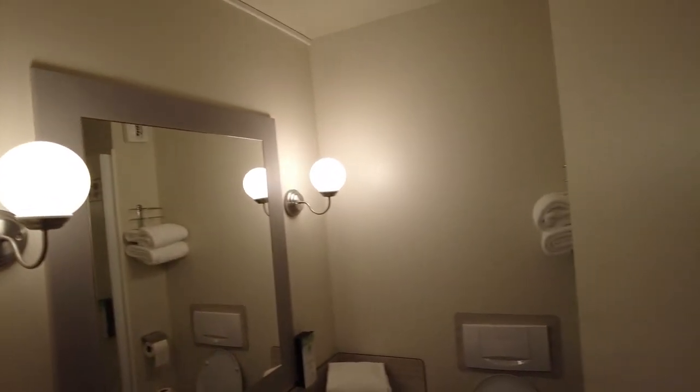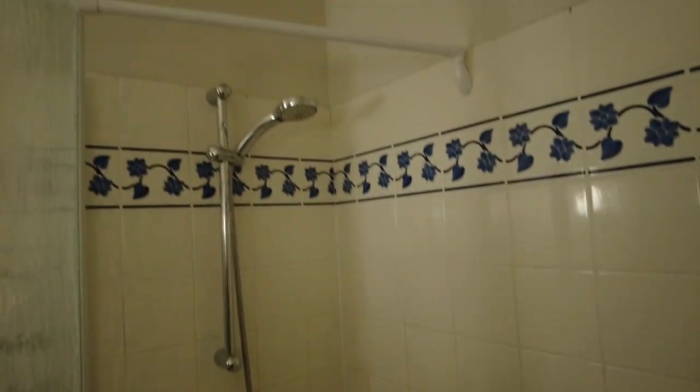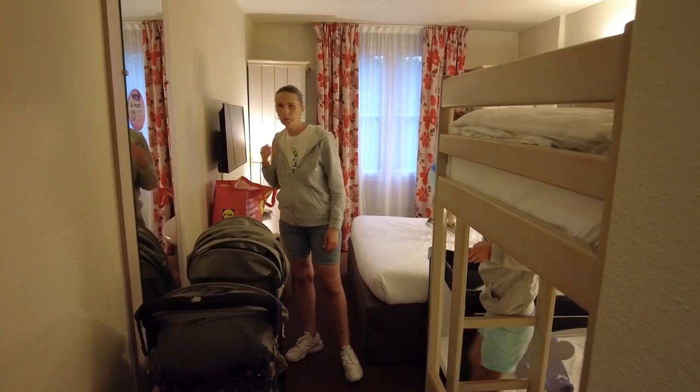I don't know, it's just plain and simple, really, isn't it? It's clean, so I can't complain about that. Just a basic shower, which is not dirty, so that's good. So like I say, it's clean. So that's something. But yeah, not a great room, to be fair, is it?